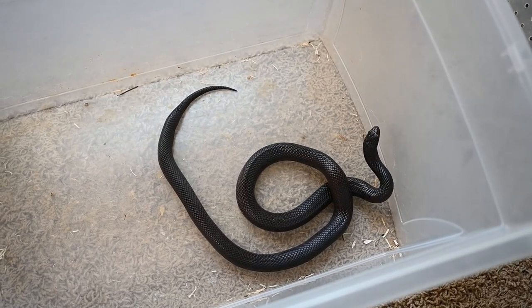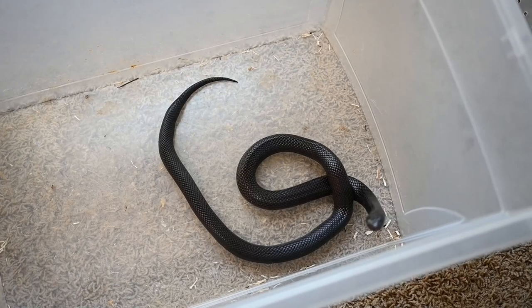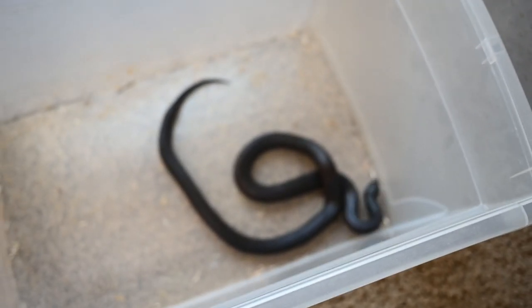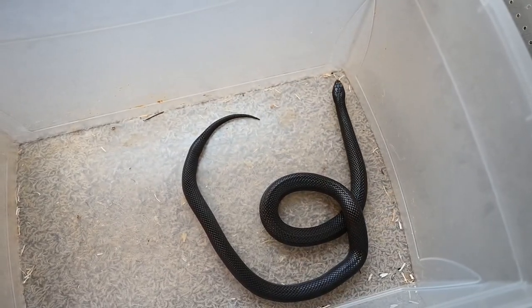He's ready to eat though. He knows when he gets into this feeding chamber, it's time to eat. So he gets a little more aggressive. He is beautiful though.